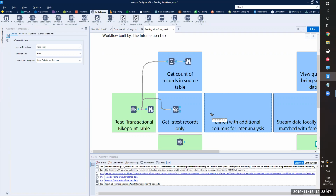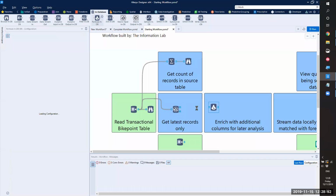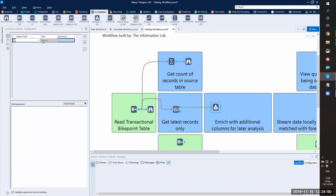So the next thing that we wanted to do was add a formula tool. So we have Formula In-DB here, and we want to add the tool to our workflow. You can see that this looks a bit different from the normal formula tools that we have in Alteryx. In fact, it looks like how the formula tool used to look. So our output field will be number of bikes. And our SQL expression is we're going to build fields. So our number of bikes should be calculated from our number of docks, minus, because there's a plus coming, our number of empty docks plus our number of broken docks. And that should give us the result of the bikes that we have left.